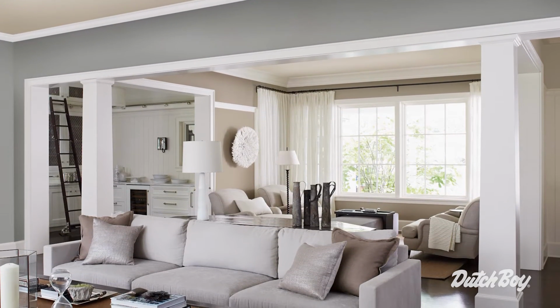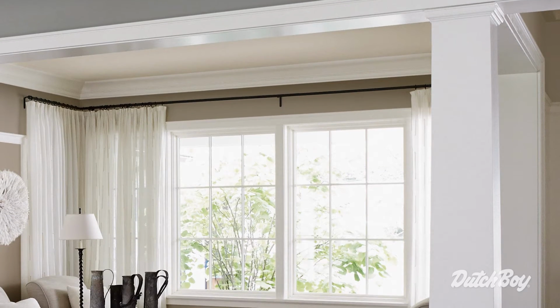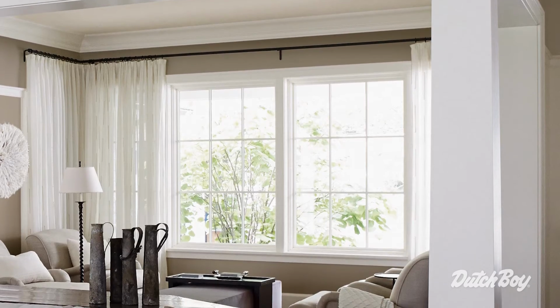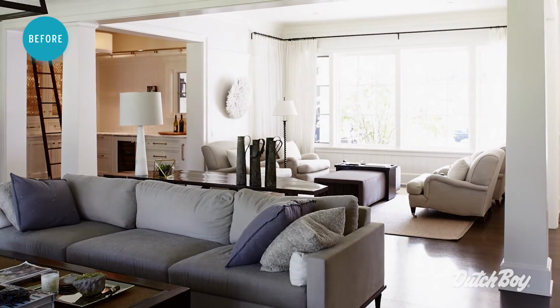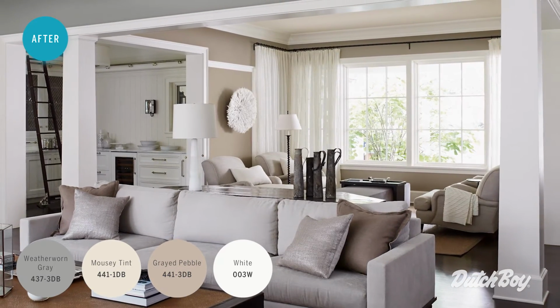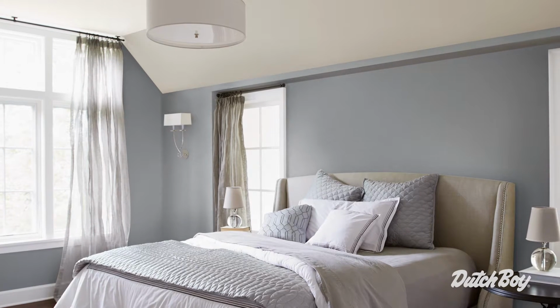We played with the color temperature here. We used warm and cool colors to really create a sophisticated look. Because these colors are so classic, crisp white trim creates a beautiful contrast. Reflect was designed to be classic and not fussy, but if you want to add a little luxe, try using shimmering pillows and accessories. For the bedroom, we chose grays that were almost architectural.